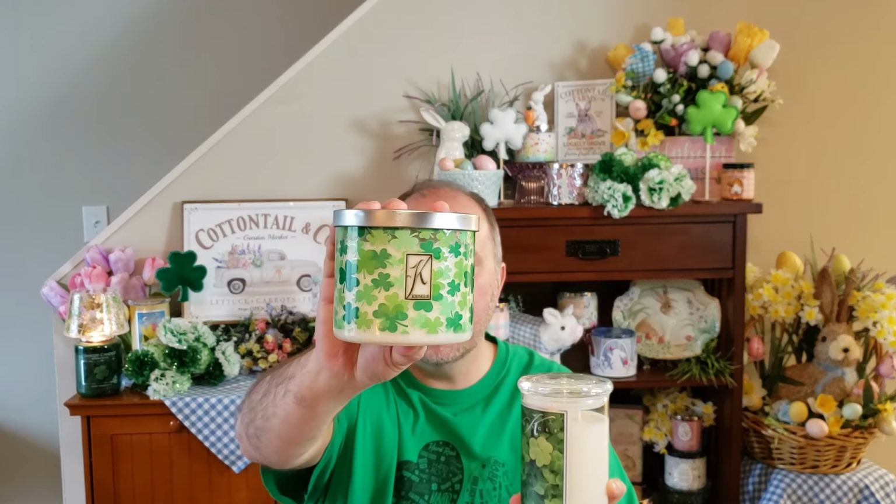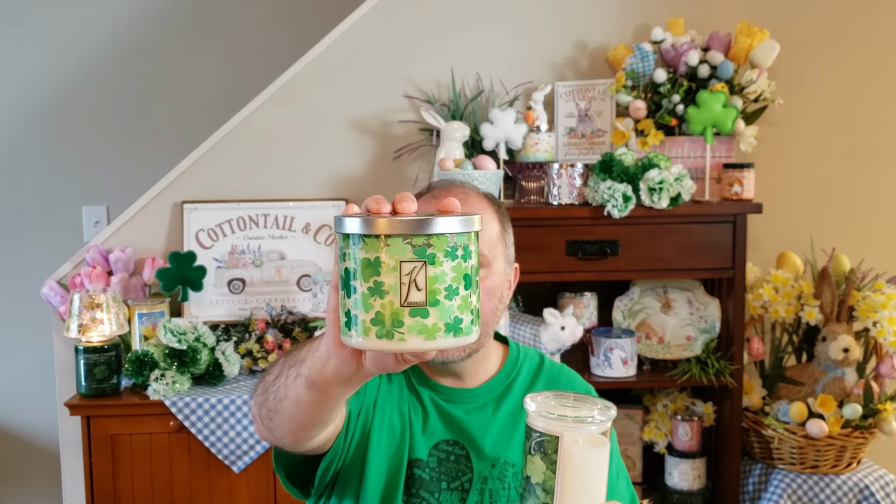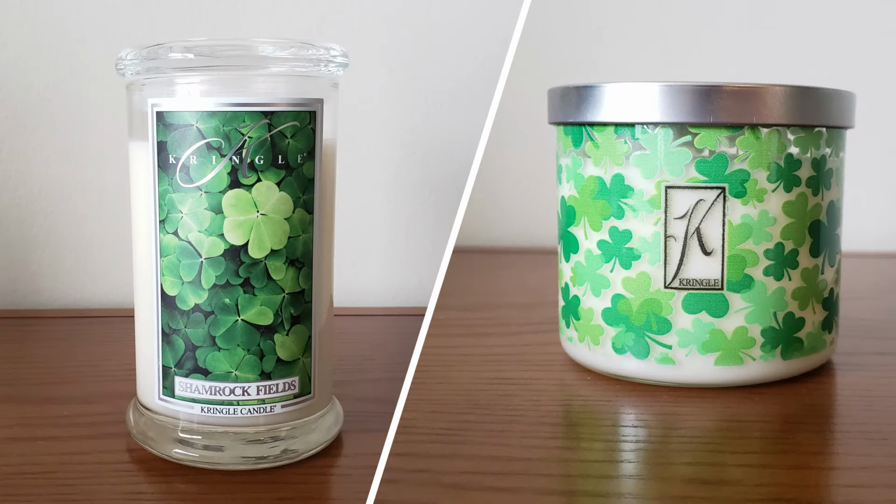Okay, Kringle Candle, you guys, they did 3 fragrances and they had 4 different styles. So one of the fragrances, which was Shamrock Fields, came out in these 2 jar styles. So we had the large 2-wick cylinder, and then there was the 3-wick candle. The Shamrock candles went 50% off. They're all sold out, at least at the time of this filming, except for this 3-wick. So this is now 50% off if you are interested in getting a hold of a St. Patrick's Day candle still. Your scent notes are herbal, green, ozone, sea mist, soft woods, and musk.